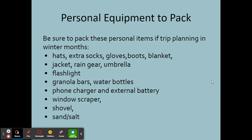Personal equipment to pack. So be sure to pack these personal items if trip planning in winter months. Okay, here we go. What do you need to bring in the car? What happens if you're in the Adirondacks in January and you did an awesome day of skiing at Gore Mountain or, oh my goodness, at Whiteface, right? And you're on your way back. You skied there all day. You hung out. You had a meal after you skied. And now it's around 5 o'clock. It's dark. And there's not a heck of a lot of vehicles on the road. And there's no cell phone service as you drive through the Adirondacks. You need to really consider what happens if my car breaks down. Okay. What do I need to have?